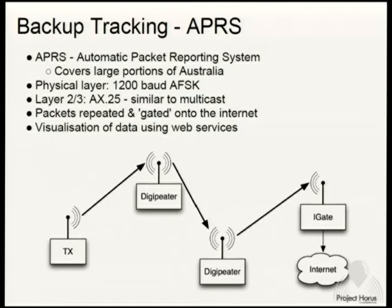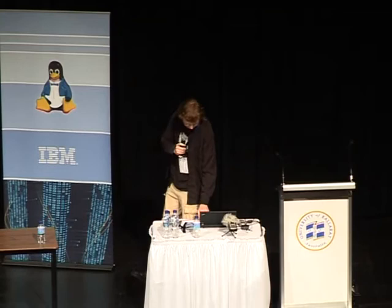So, at the bottom here, there's kind of a diagram of how it may work. You might have a transmitter which transmits a packet, a digipeater will receive it and repeat the packet, another digipeater may receive it again, and then eventually it will reach an iGate where it goes onto the web. All the data can be visualized using some quite interesting web services. There's a very useful website called aprs.fi.